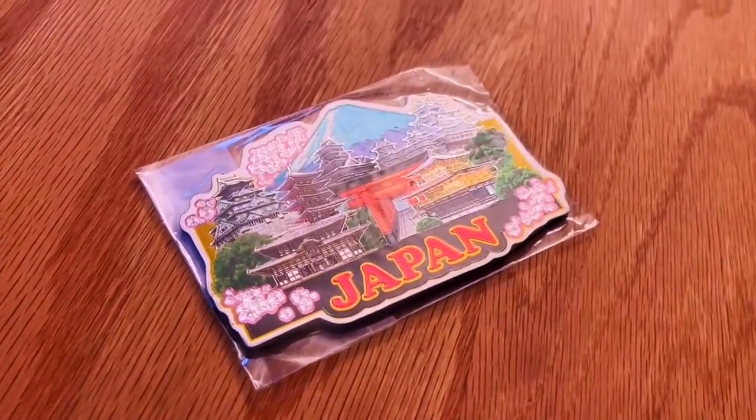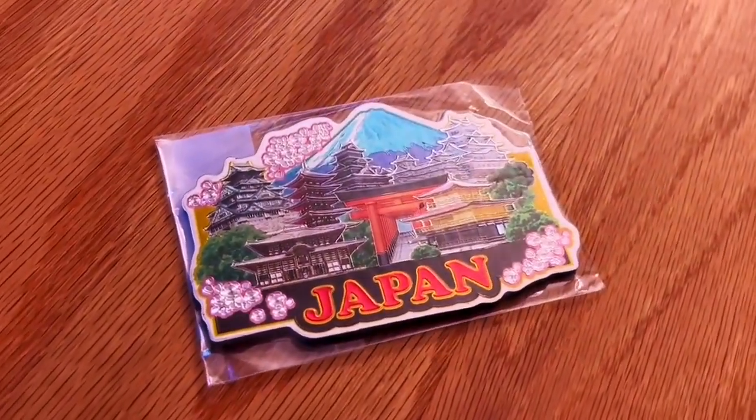Some more gifts for other people. I got this Shinobi pin and another Maneki Neko. So this one's bigger than the one I got last time. And this beautiful Japan map. It's kind of cool though, because now I can look at this and be like, yep, I went to there and there and there. I've not been everywhere on here, but I've been to some of these places, which is kind of cool.